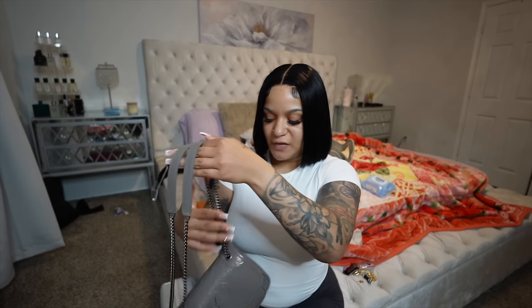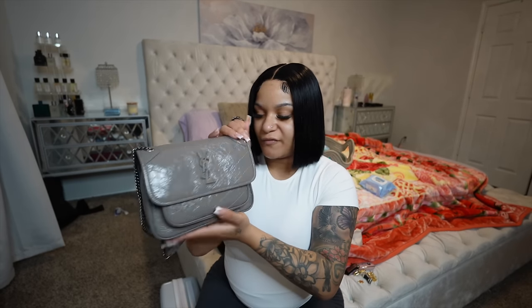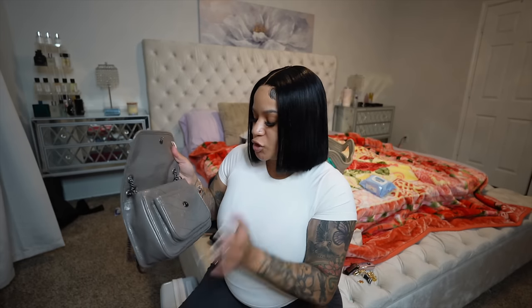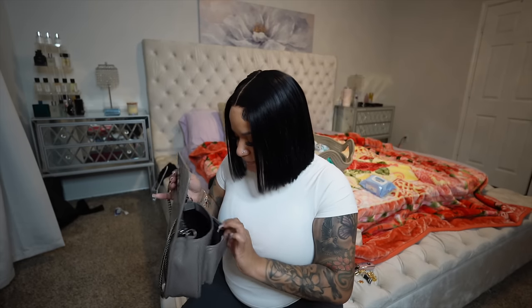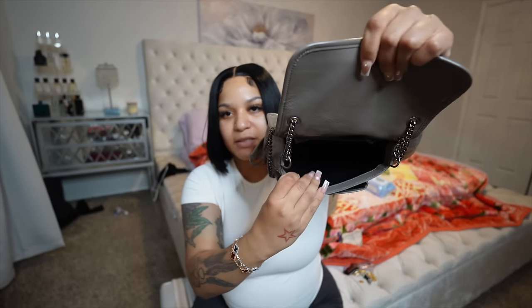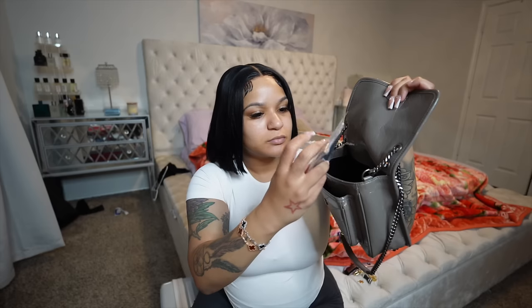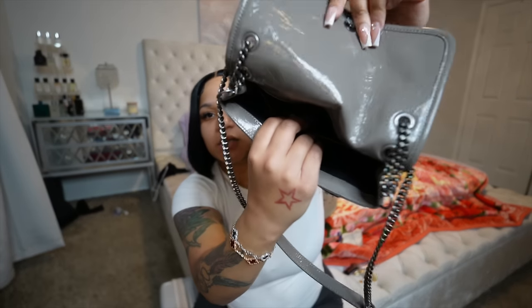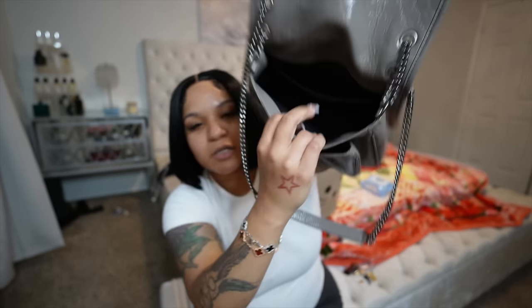This is so cute. I actually really, really like the color. I've never seen a bag this color ever in my life. It's not normal gray, it's charcoal gray. And it has two compartments on the inside. I've never had a bag like this either. It has one compartment, comes with some cards. It has a part right here for your cards.